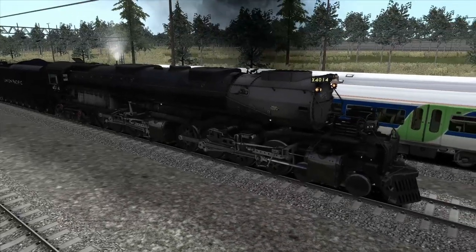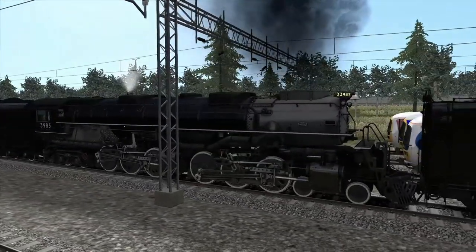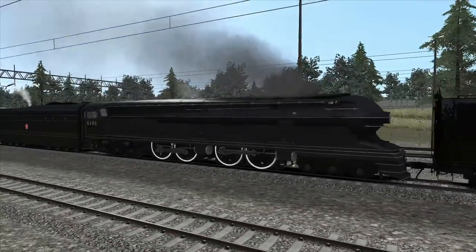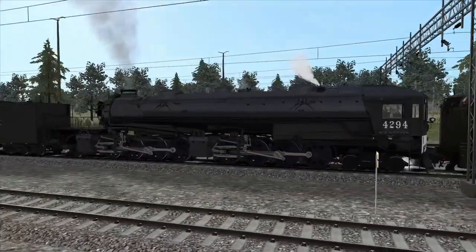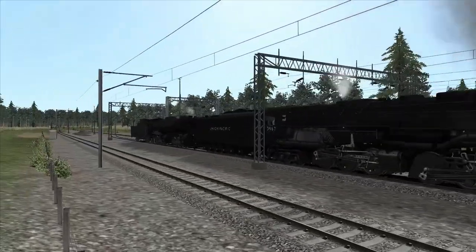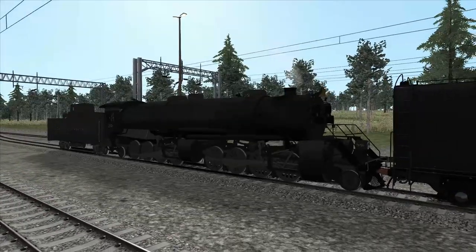Right here we've got 4014, of course. Then we've got 3985. Behind that we've got the S1. Behind that we've got the cab forward, the AC-12. Behind that we've got 3967. And right behind it is the NNW Y3B.